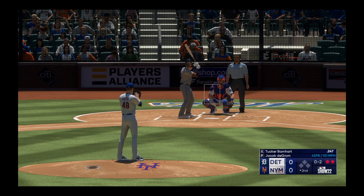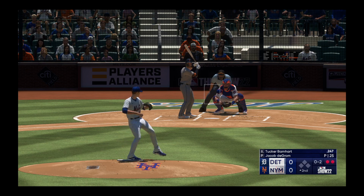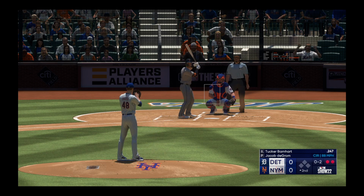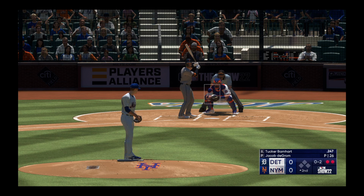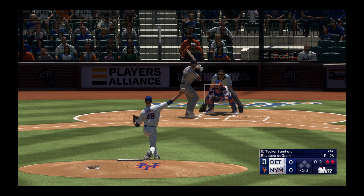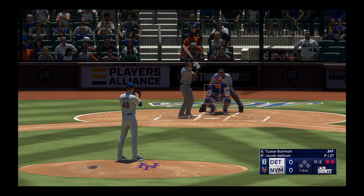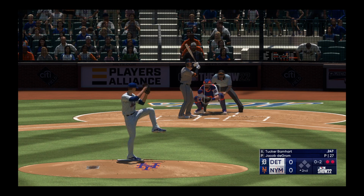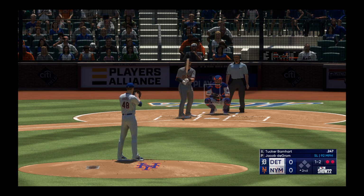Next offering is foul back. Left-hand batter waits. And a foul ball, he stays alive. Two outs. Fought off, foul. No score here in the second. Oh, that one's behind him.